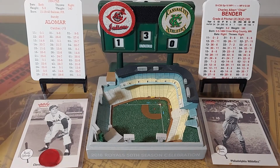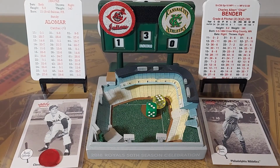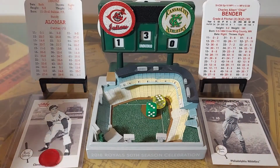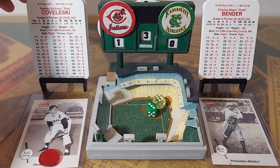Sandy Alomar leads off for the Indians in the top of the third. 3-6 is a 12. And that's a ground out to third base. 1 out. This card did not come with the Hall of Fame set. It is off Steve's CompuDeck APBA card generator.